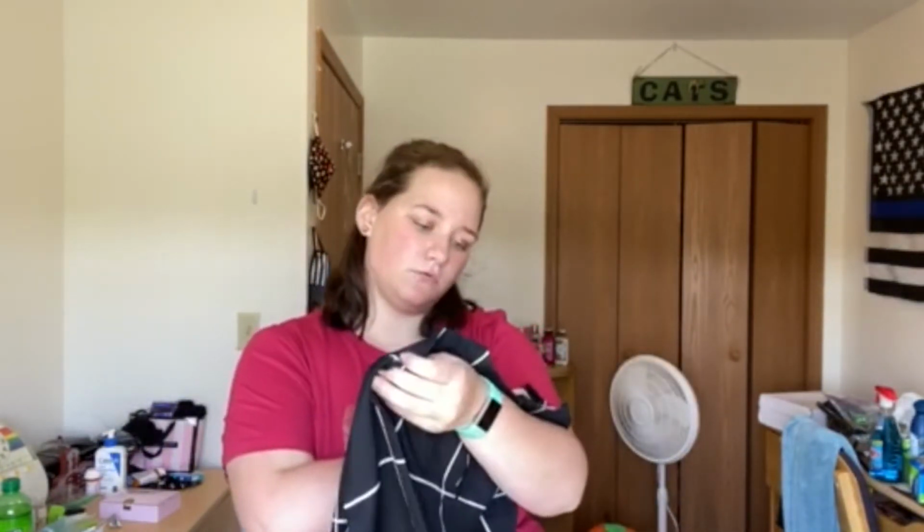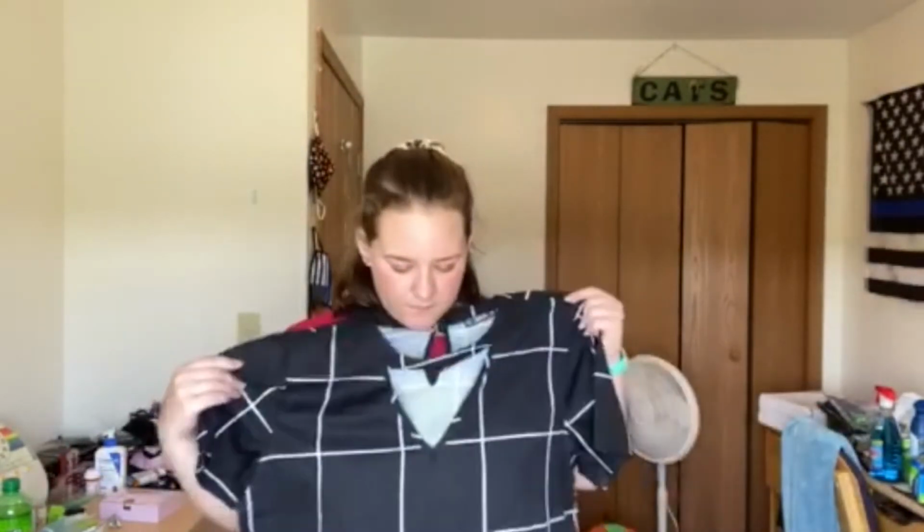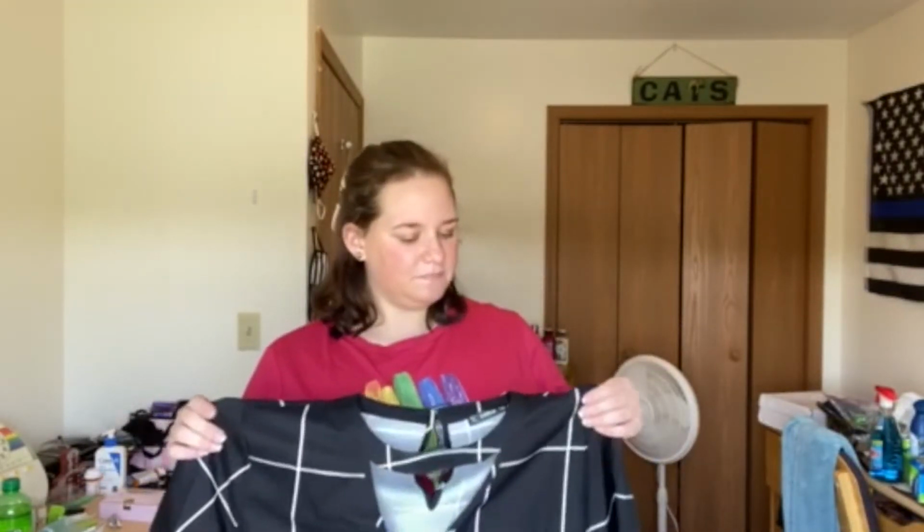This is a 1XL too. I got this for $11. This was also $11. Pretty much all my shirts were $11. Not the same fabric as the shirts. It's more of a plasticky feel, kind of. It might look good.